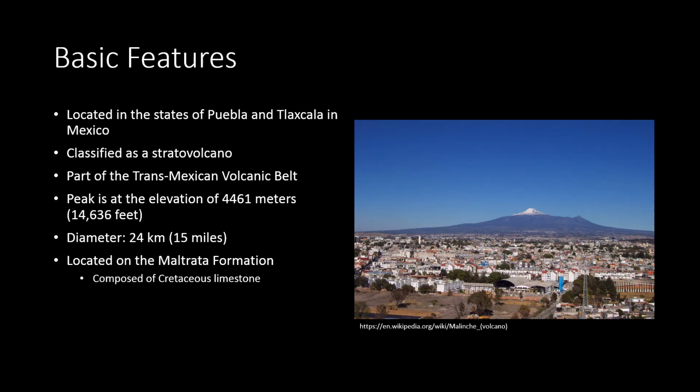La Malinche is located in the states of Puebla and Tlaxcala in Mexico. It is classified as a stratovolcano and is part of the Trans-Mexican Volcanic Belt. The Trans-Mexican Volcanic Belt formed after the Cocos Plate subducted under the North American Plate. La Malinche sits on top of the Maltrata Formation, which is composed of Cretaceous limestone.